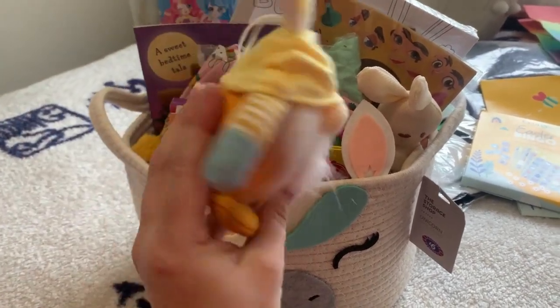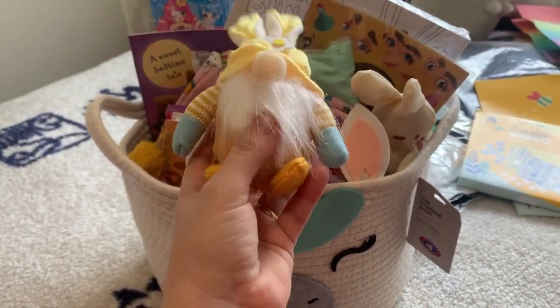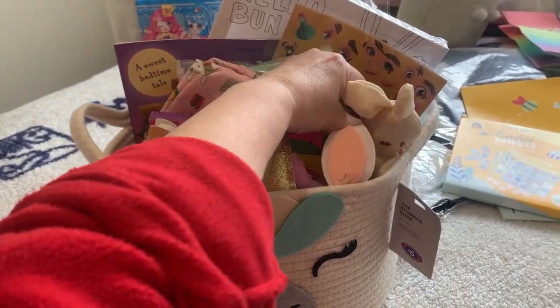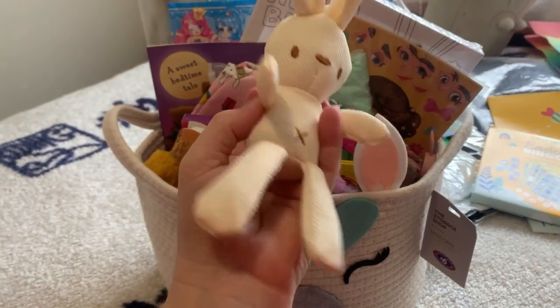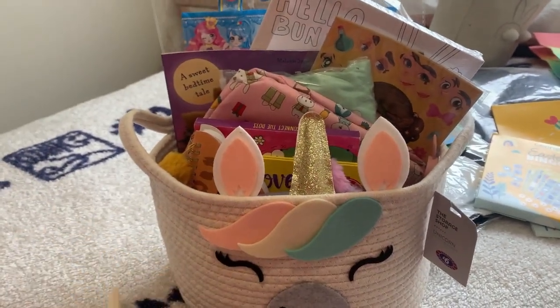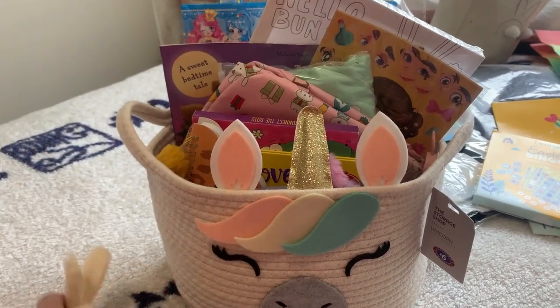I've put one of them. I've got quite a few of these different gnomes, so we've got that one, or Gonks. I've got this little rabbit one, not bear, rabbit. They came from Temu, I think, especially the rabbit.